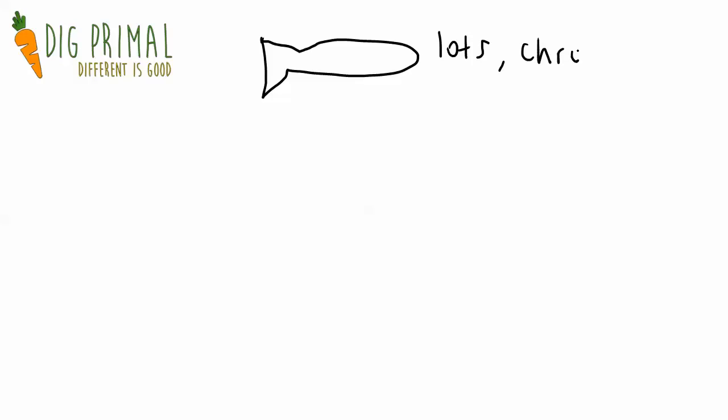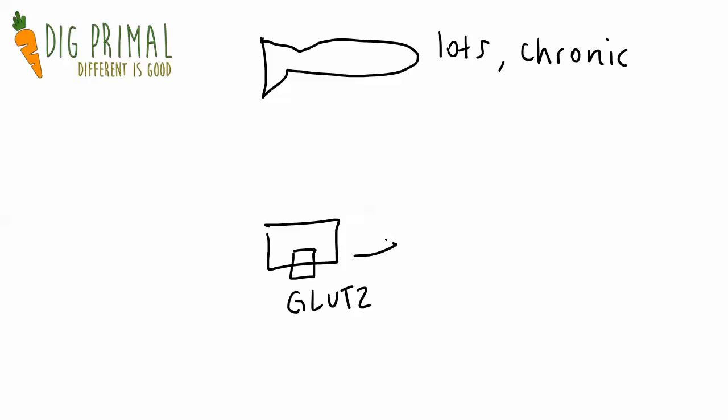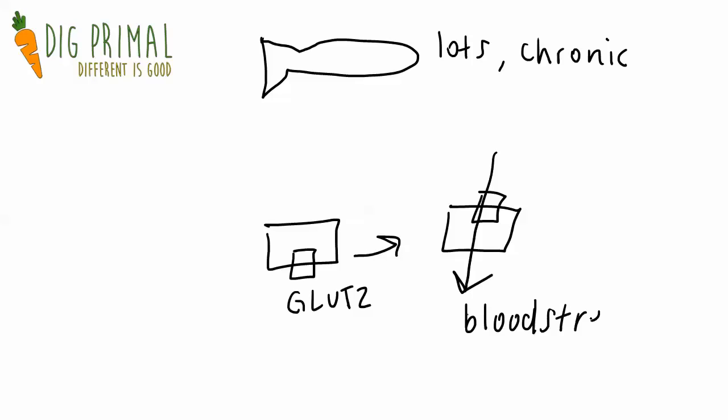And then when you have your Swedish fish, and then you have lots of it, and it's chronic, these receptors that were on the bottom, the GLUT2, actually permanently get put up into the apical side of the membrane. So anytime you eat sugar, the sugar's just going to get absorbed into your bloodstream. All right, so we can tell that's kind of a problem. And the thing is, your body is not really fooled by artificial sugar.